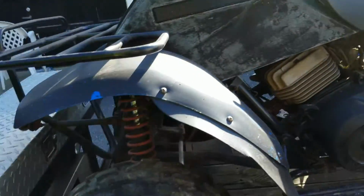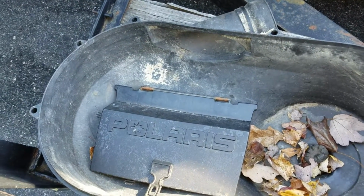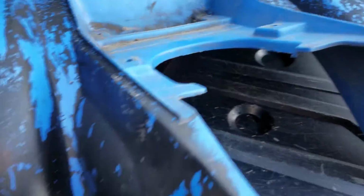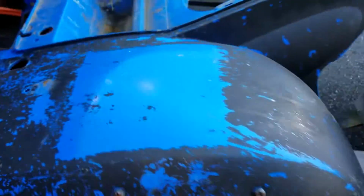I've got the plastics. Actually, this is the cover for the Trailblazer. The little Polaris glove box cover goes, I believe, to this one. Yeah, these are the rear plastics for the Trail Boss. There's where the cover goes back there.